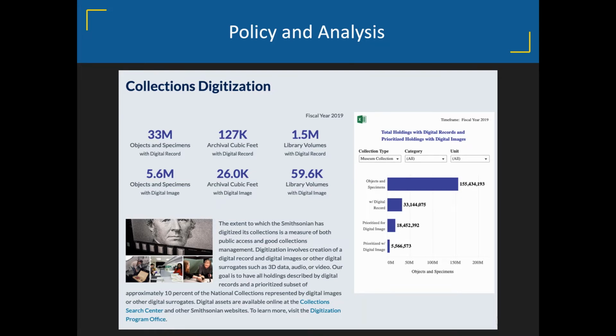We also ask about how much was digitized over the last year and how much more the museum wants to digitize over the next year, the next 3 years, and the next 5 years. These kind of metrics are really important for us in DPO because they help us implement our goal by helping us prioritize our digitization efforts. Because when you have 155 million objects and limited funding for digitization, prioritization is critical.